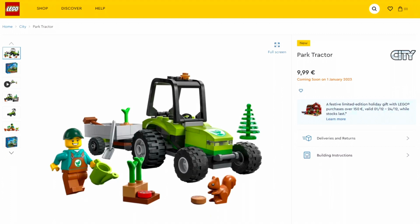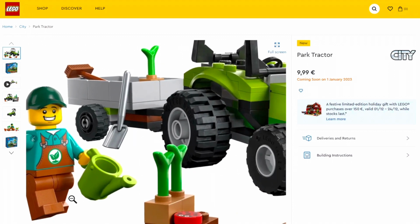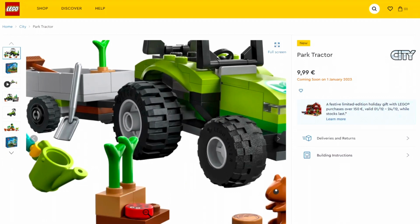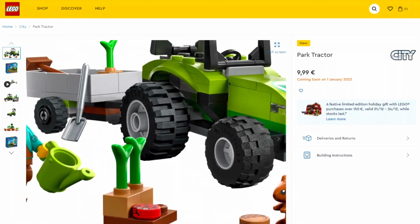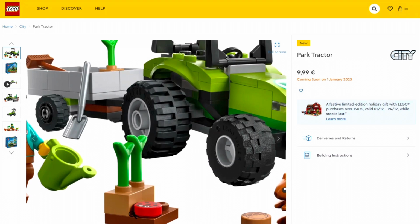Moving on, we have the park tractor. So this is like a sort of park warden, I suppose, not a normal tractor, but a kind of gardener, maintenance worker for parks. I think that this is one of the standouts in the €10 bracket, mainly because of the very nice torso print on the worker, the new mold for the watering can, at least I think it's a brand new mold for the watering can, a relatively new printed tile in the form of a ladybird, which I think is super fun and cute, and the squirrel and acorn tile. So there are some really, really nice parts here. And then we also have the 2/3 high brick with the hole in it, which for me is an extremely interesting part. I first discovered that with the Aston Martin Speed Champions set.